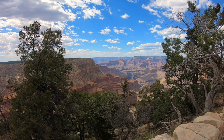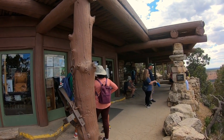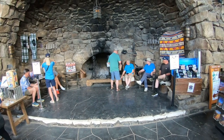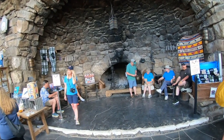Quite the view off his balcony. This is Hermit's Rest. Some guy ran a guide service out of here. You could rent rooms inside the Hermit's Rest. I bet that got awful smoky.